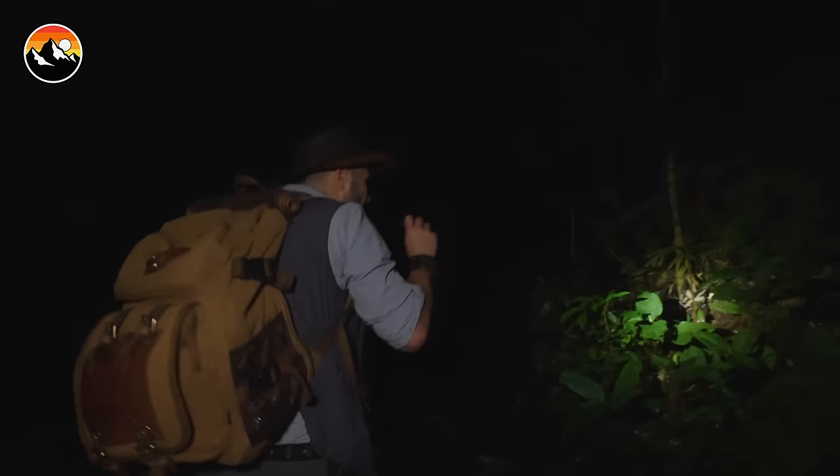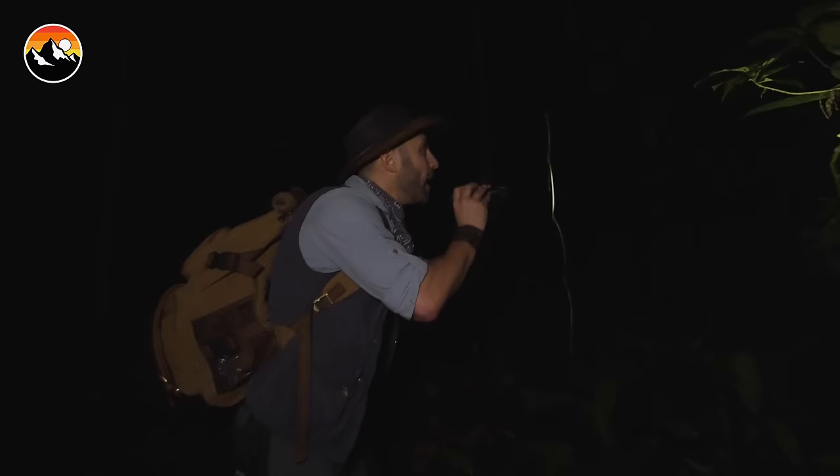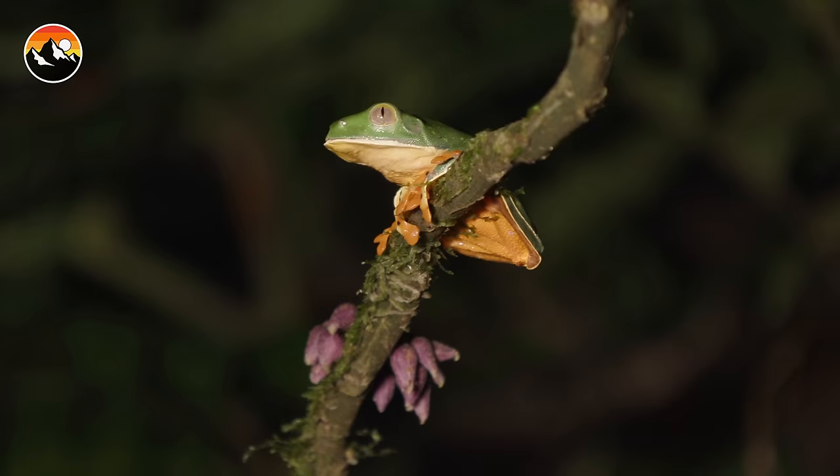I'm looking for frogs. You're scanning down, you're scanning up, and then back down, back and forth, back and forth. Oh, got a frog right here. Look at this. Red-eyed. No! That is a splendid leaf frog right there. Holy cow, look at this. Yes! This is, without question, probably the most beautiful frog we could have come across tonight. Unbelievable. Okay, let's see. Don't want this guy to get away. If he's going to go anywhere, he's going to jump right onto my hat.